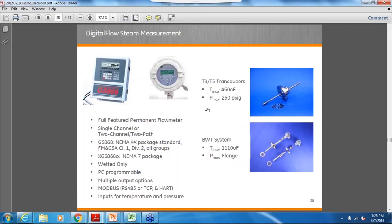Same sort of features as before. PC programmable, multiple outputs, inputs, excuse me, for temperature and pressure. We also have a transmitter version up here for those customers that perhaps don't want all the I/O. All they need is just something on a wall and some angle iron, or maybe right on a standoff right on the pipe itself that will give you a display. This also is an XP. So for maybe the industrial customer that has hazardous location requirements, this might fit better than this guy here.